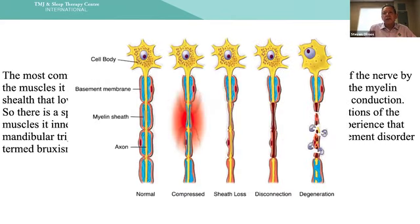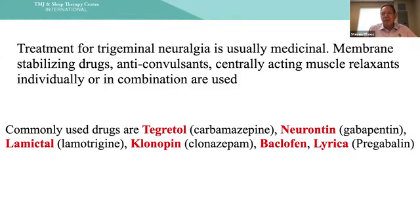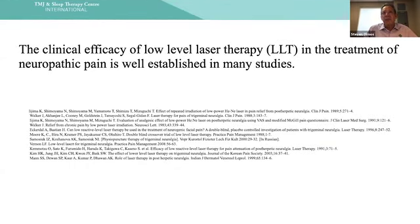And so essentially, the myelin sheath on these nerves is compressed to the point where the capacitance is lost, and now it takes a very low threshold to stimulate it, just simply touching or maybe cold air that causes a contraction of the muscles to set it off. And so we use membrane stabilizing drugs, anti-seizure medicine, Tegretol, Neurontin, Lamictal, Klonopin, Baclofen, Lyrica, all drugs that are used to treat this situation singularly or sometimes in combination. However, the literature shows that low-level laser is very effective for neuropathic pain.